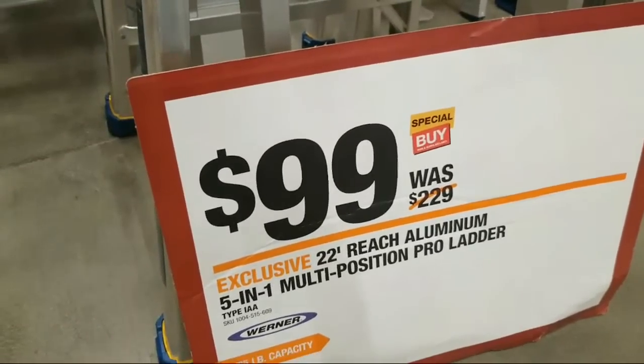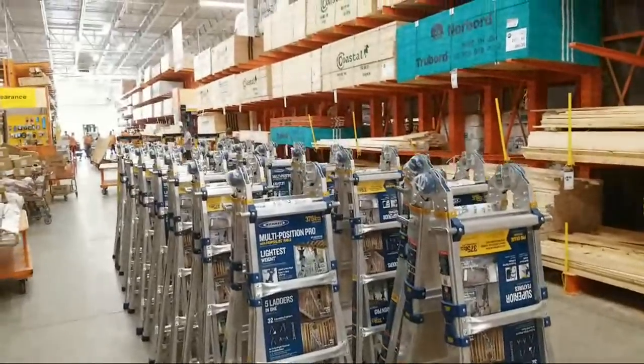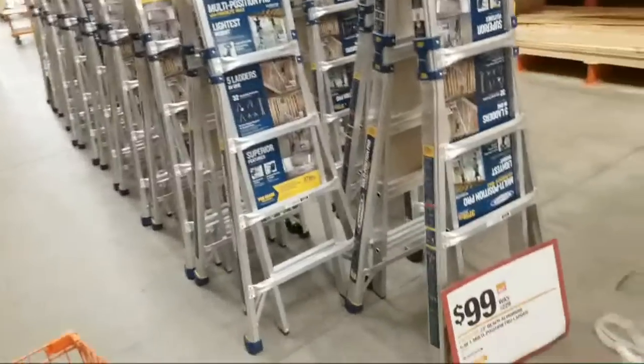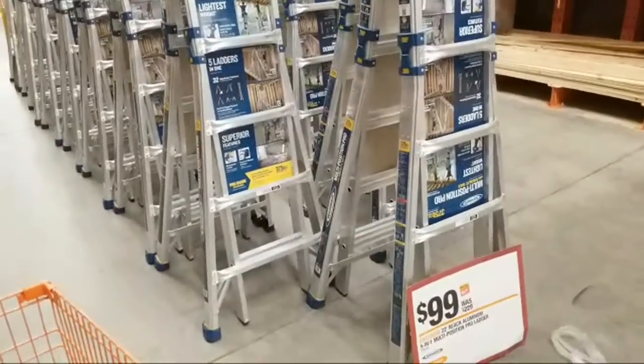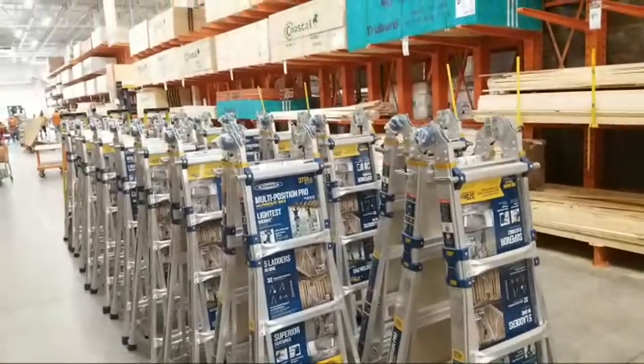And so what we're looking at here is this store has a boatload of them. We have, I think, 16 of them here. See that? So talk about your cup runneth over on these ladders.